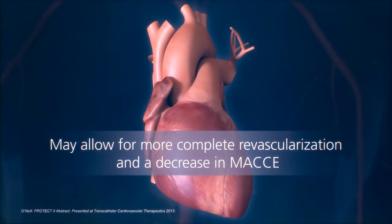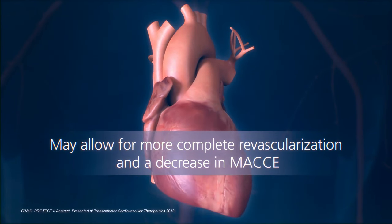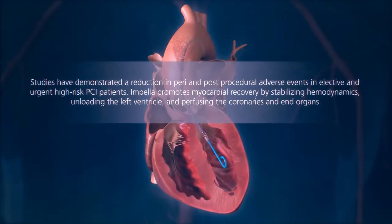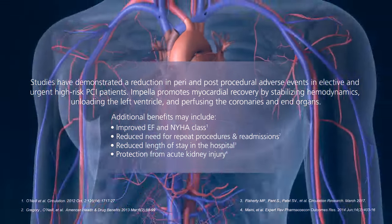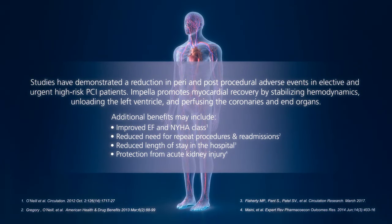By providing hemodynamic stability, Impella may allow for more complete revascularization in a single session, which has been shown to decrease the rate of major adverse cardiac and cerebrovascular events. A randomized controlled trial and additional studies have demonstrated a reduction in peri- and post-procedural adverse events. Impella promotes myocardial recovery by stabilizing hemodynamics, unloading the left ventricle, and perfusing the coronaries and end organs.